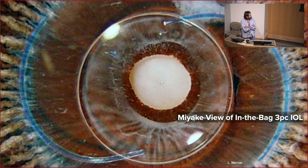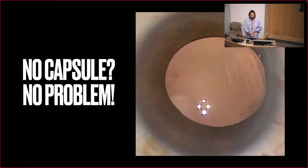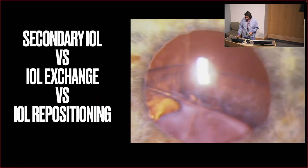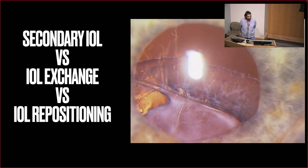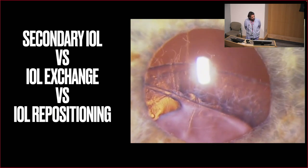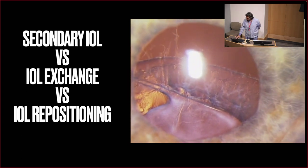Of course, we know the capsular bag is our ideal position for an IOL, and we often fight for that, right? We retain all the techniques we can to support the capsular bag. We suture in segments and elements to do that. But of course, there's situations where we just don't have capsule, or the capsule's zonular apparatus is not sufficient. And so the question is how do we manage these? Now, these can be situations where we need to put a secondary lens in, where there is no capsule or zonular support, or a situation where we need to do an exchange for whatever reason, or do a repositioning.